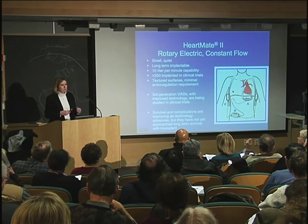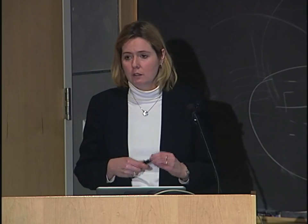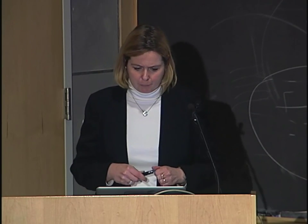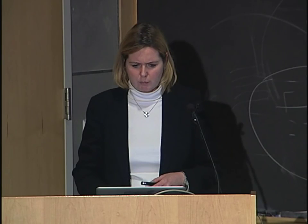They've made some technological advances in the materials to reduce the infection rate, although infection always remains an issue and concern, complication. Now we have third generation continuous flow devices that are being developed, a number of them right now being studied in clinical trials. And those have made even more technological advances. They're smaller, they're even more quiet. And as we get more and more along in this, the devices are associated with fewer complications, fewer infectious risks, and clotting risks, and longer longevity. So right now we're seeing a large increase in the need for these devices, as you'll see in a moment, when we talk about heart transplant.